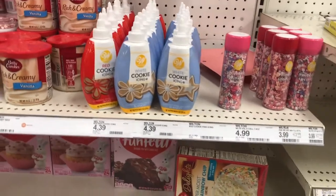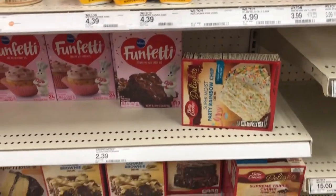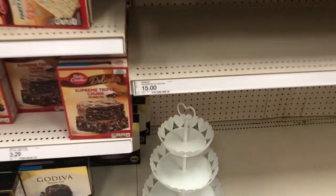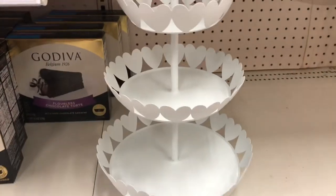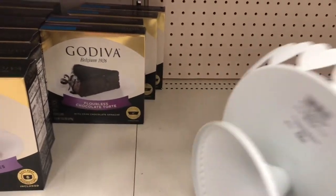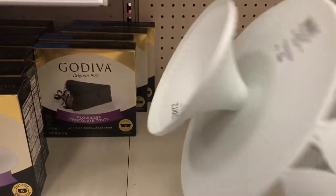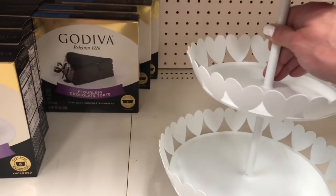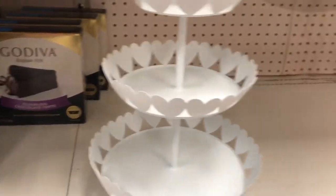All of their icing, their sprinkles, and all of the cake mixes, it's all right here for you. And ooh-wee, look at here, I see everybody picking these up. Let's see if I can find a price on it. There's a tag. It doesn't have a price on it. Let's see if it's down below. Let's go take a peek down here.